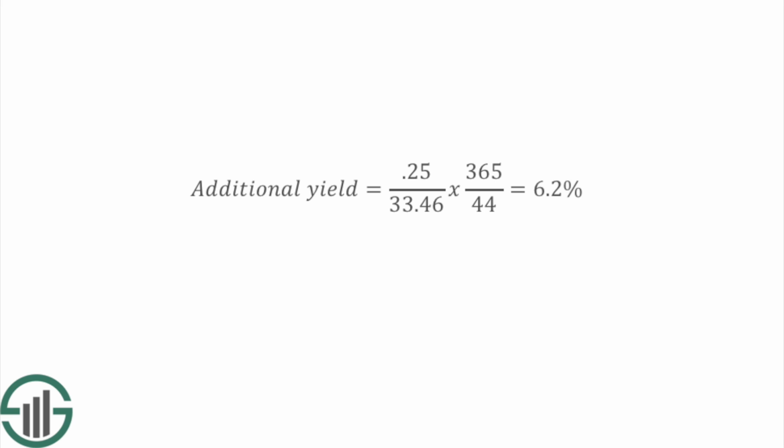In the case of AT&T, here's what the math works out to. We receive a 25 cent per share option premium while the stock is trading at $33.46. The option had 44 days until expiration. This provides an annualized return of 6.2%, which is particularly good when you consider the fact that AT&T already has a dividend yield of 6%. This means that dividend investors can receive passive income of about 12% by investing in AT&T stock and combining it with a covered call option strategy.